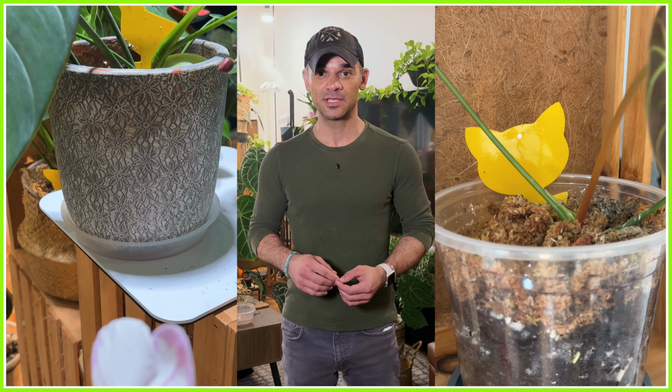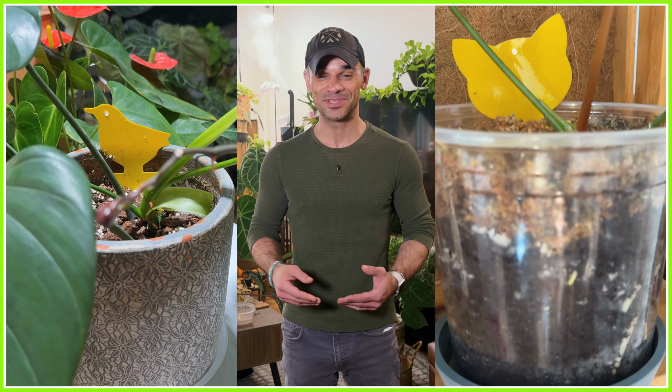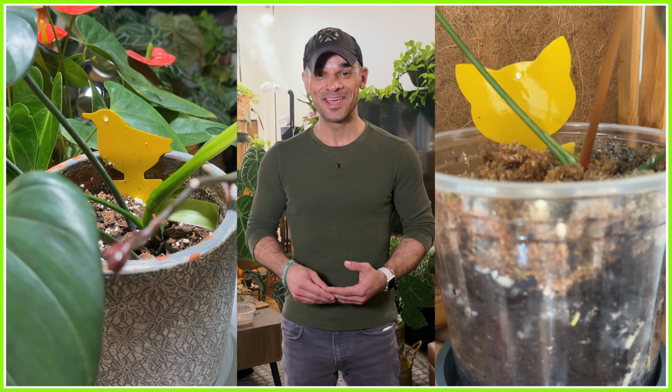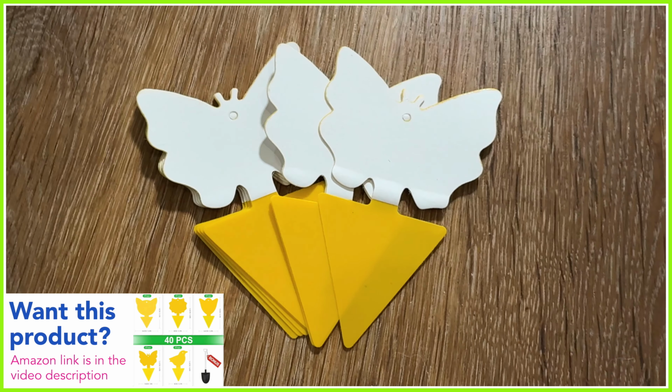Another big one that I like to use, especially when it comes to fungus gnats, are those little yellow sticky traps, I should say, that I put in all of my plants, regardless of whether or not I feel that they're dealing with pests. I put them in there as a preventative measure.